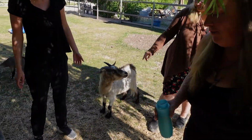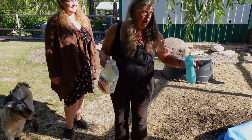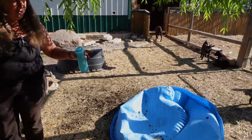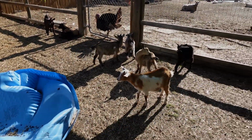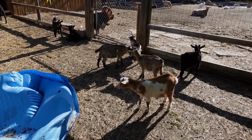That's Sheldon. These boys in here are now, what, 11 weeks? Almost 12 weeks old? April, May, yeah, June. Beginning of April. They'll be 12 weeks old this week.